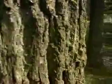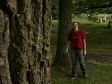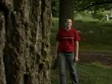So if you have oak, hickory, or walnut trees in your backyard, chances are you have some very busy squirrels right now. Enjoy them as they scurry around getting ready for winter.